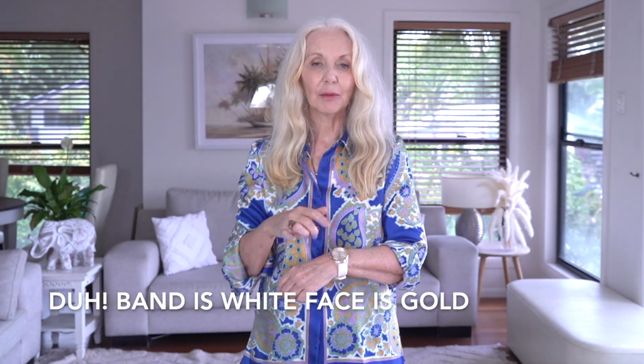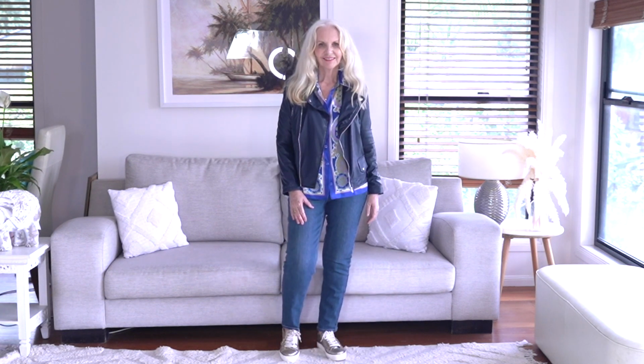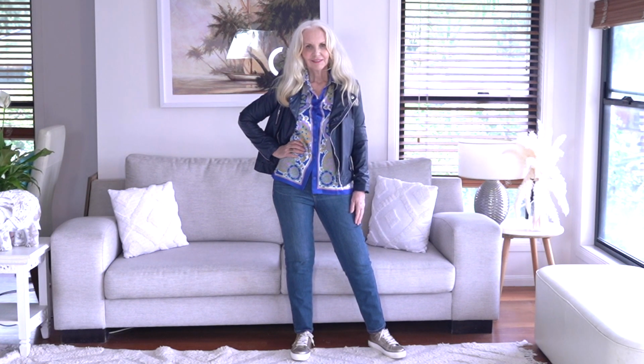You might wear something like this to work. If the weather's cooler, you could put on a moto jacket. I happen to have a navy moto jacket. Yeah, I've got a few in different colors, but really they are a lot cheaper now. You can buy them very economically because I don't buy leather. I buy the faux leather or the vegan. So you can buy a great one for $40 or $50 on sale.